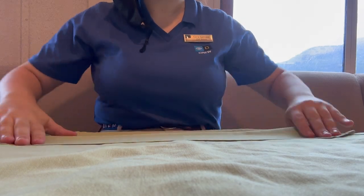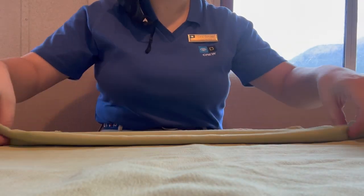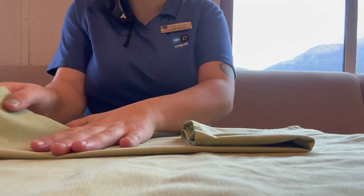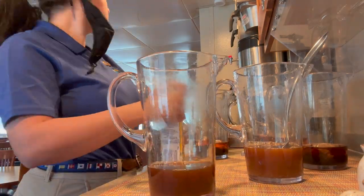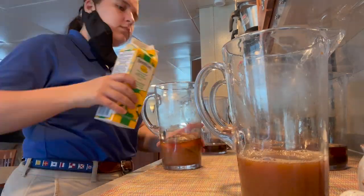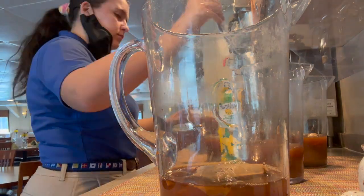This is the time when I will also start doing napkin folds for lunch, and I'll prepare butters and prepare the lunch drinks. That's actually one of my favorite things to do, is make the lunch drinks, because I can use some of my creativity and kind of be a little bit of a mixologist.